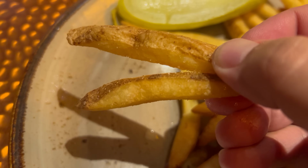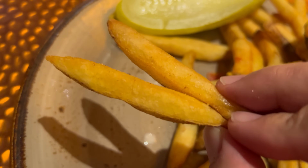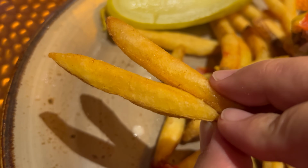Next up, the French fries. Now, as mentioned, you have your choice between French fries, chips, cottage cheese, and coleslaw. And typically when I'm here, I always go with the French fries. And so I'm pretty sure I have my expectations set correctly. Here they are, the French fries.